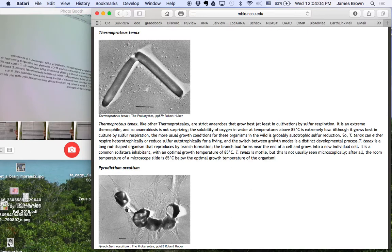These things are strict anaerobes. They grow by sulfur respiration. Some of them can grow heterotrophically, but not always. This thing grows at 85 degrees. It is motile. There are flagella on this. Here's one.